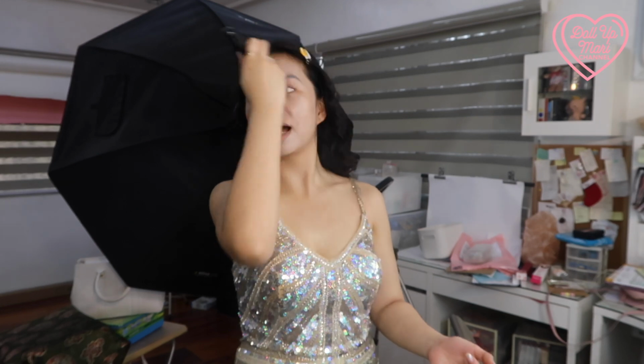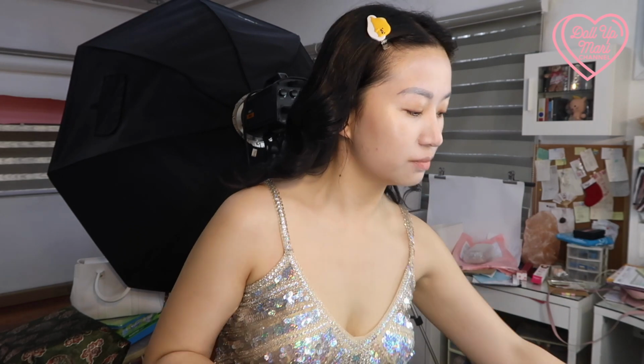Pasensya sa kalat, lagi makalat. Pero inisip ko na lang na at least kapag may kalat, it means may sinushoot. At least, diba? Active, productive ang lola mo.